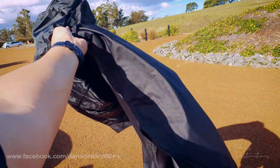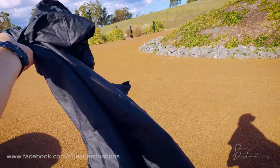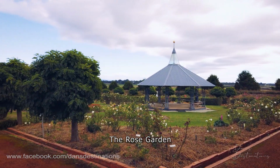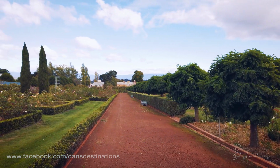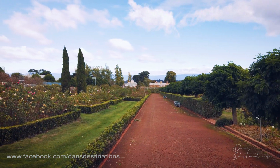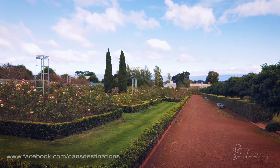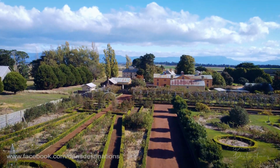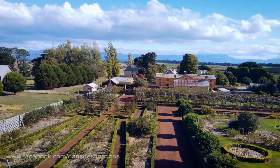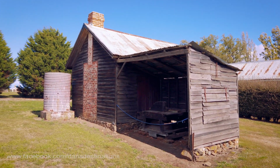When we arrived, the wind was incredibly strong. The rose garden was still in bloom despite the cold. The grounds are fairly extensive and you can still see the original estate buildings, including the family manor, workers' cottage, a former chapel, the blacksmith's shop, stables, bakehouse, pump house, and the gardener's cottage.